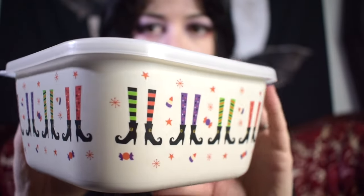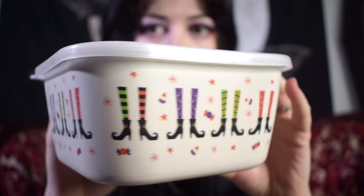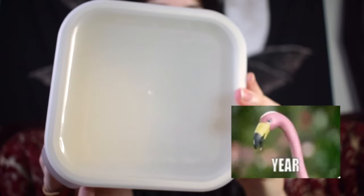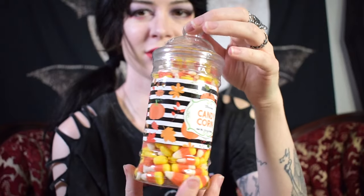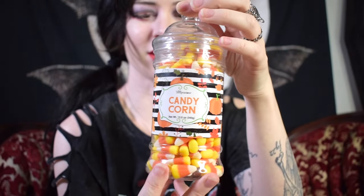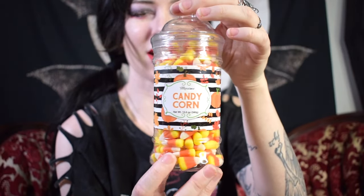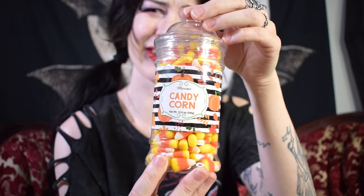Next up, I have this little bamboo container and it features adorable witch boots all around it with candy. It is so adorable. You can always use more Tupperware in your life. And this was $5.99. This is a bit of a controversial topic, but I actually love candy corn. So I got this really cute candy corn container. And this was only $4.99. Definitely want to reuse the container for something else once I've eaten all the candy corn. But I just couldn't help myself. I was craving candy corn, and so I found my opportunity at HomeGoods to buy some, and I'm gonna eat some.